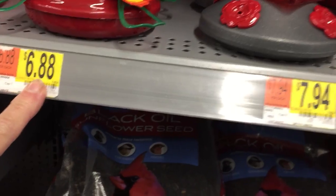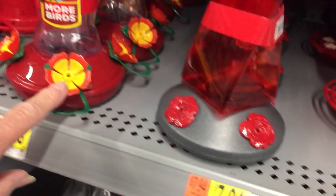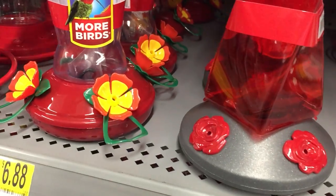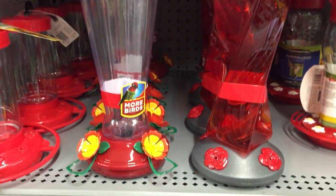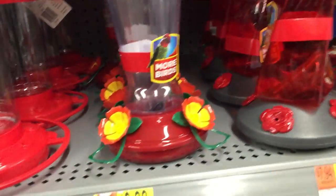This one is $6.88. And this is a bee guard. Now the hole is kind of big, but let's say the bees can't reach it. Then that one's pretty good. Again, it's plastic. I have not tried one of those, but it looks like it would work. It does have a bee guard on it. So that is good if you've got a bee issue. That's a really, really good one.